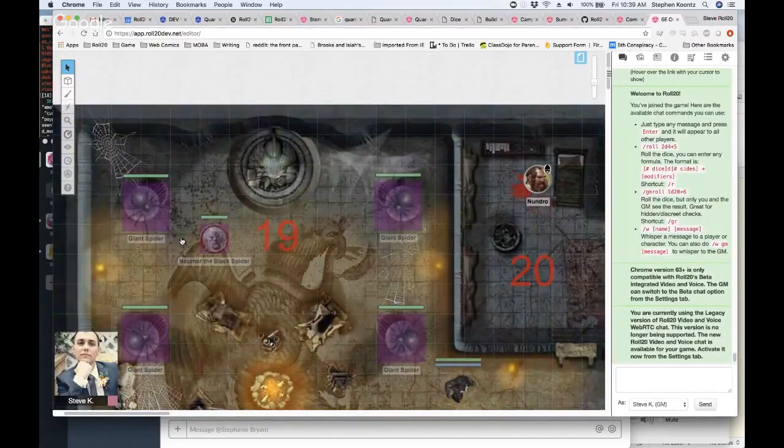It's roll20dev.net, and you can copy your games into it. You can create a game on it. If you have a game on it, you can invite your players to play in it, even if they're not pro users. So it's not locked to pro users.